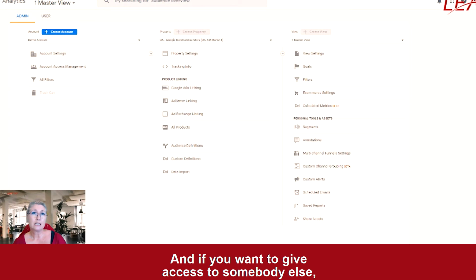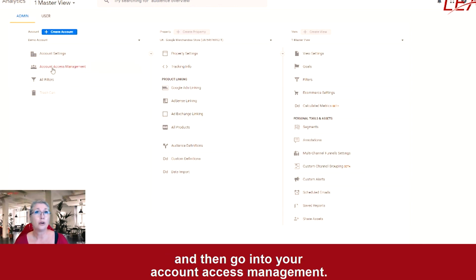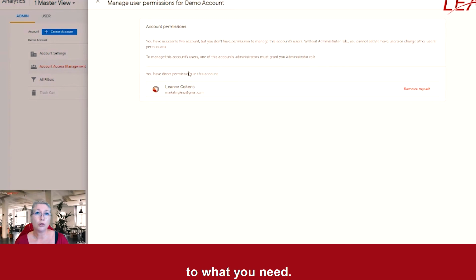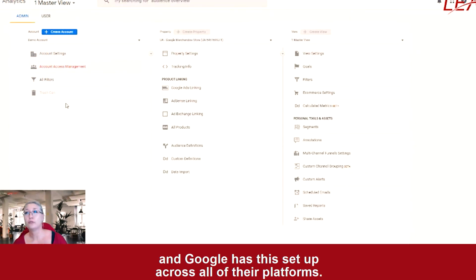And if you want to give access to somebody else, or you've got a web developer that's doing some web development for you, you make sure that the analytics is either set up under your account or that you are added as an admin. And the fastest way to do that is to go into admin and then go into your account access management. Now, this makes sure that you have access all the time to what you need. This is a demo account that I've used because obviously I'm not going to put my client's information on the web, but you can go in and add the web developer, you can add team members into your Google Analytics, and Google has this set up across all of their platforms.